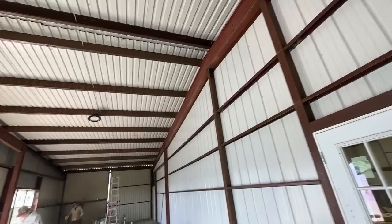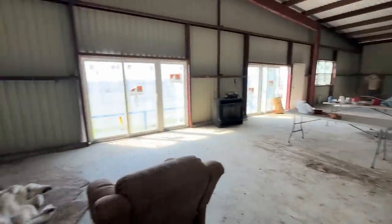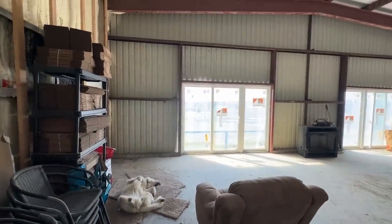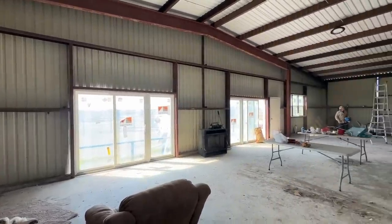Anyways, the spray foam is going on today. I don't know if you've ever seen the process of how spray foam goes on, but it is fun to watch and it's pretty exciting. It's one of those things that you could sit and watch all day as they spray it, and then it kind of blows up and expands. It's pretty neat to watch.